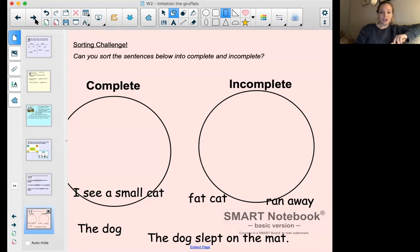So this is our next step on. You can identify the nouns and the verbs now. So now we're going to see, can you sort the sentences below into complete sentences with nouns and verbs, or incomplete sentences, and that means they're missing something. So let's have a look at them together.